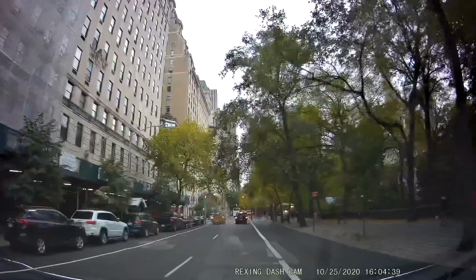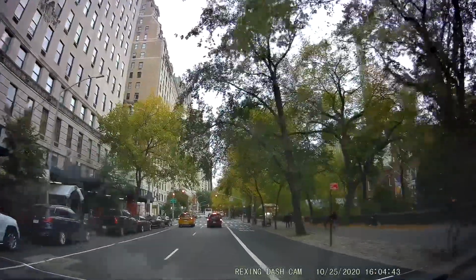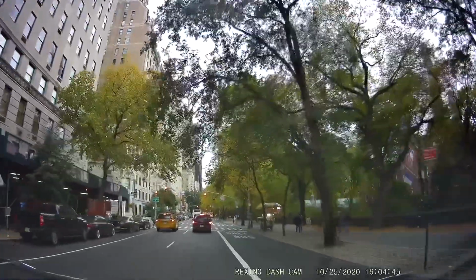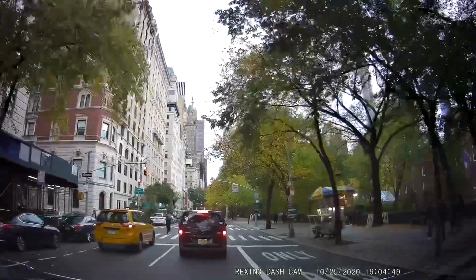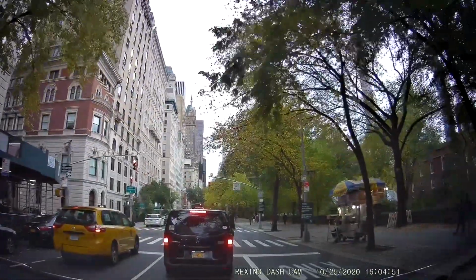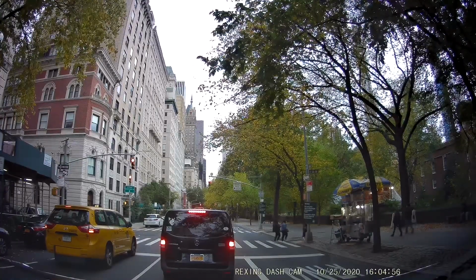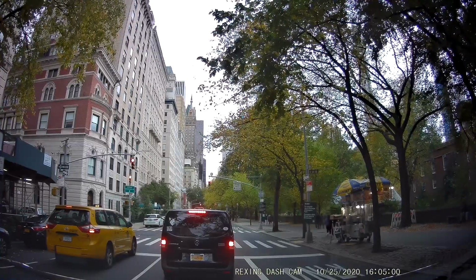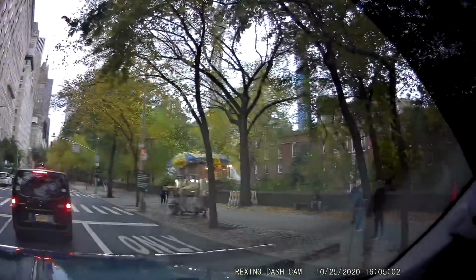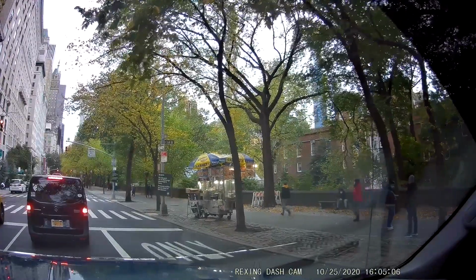Got a little smoke coming out of the ground. It's usually from the subway, but I don't know for sure where it's from. To the right is something called the Arsenal. I don't know exactly what the Arsenal is, but it's that building behind the trees there.